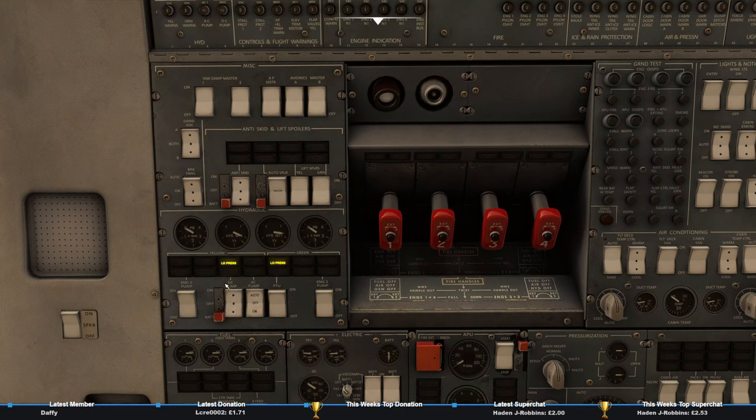Praha, hello, Alpaca 14 Juliet Foxtrot descending to flight level 130 inbound to Papa Romeo 532. Alpaca 14 Juliet Foxtrot, hello, Praha identified, descend to flight level 100, information Quebec. Flight level 100, we'll have a listen to Quebec, Alpaca 14 Juliet Foxtrot.